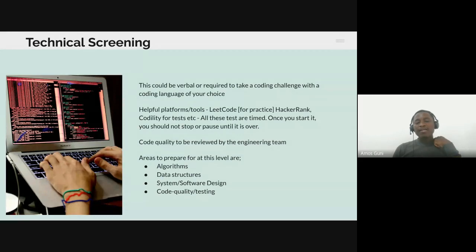So my advice is, if the technical screening involves you doing a HackerRank or a Codility test, beforehand, please choose the language you're comfortable with and play around with LeetCode. Do as many tests as possible so that you're able to be adequately prepared.